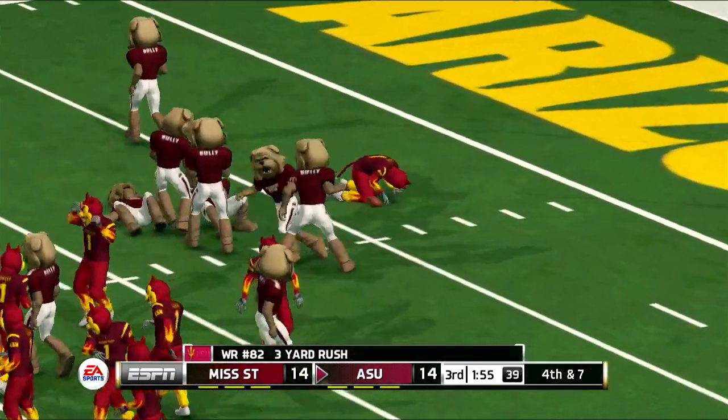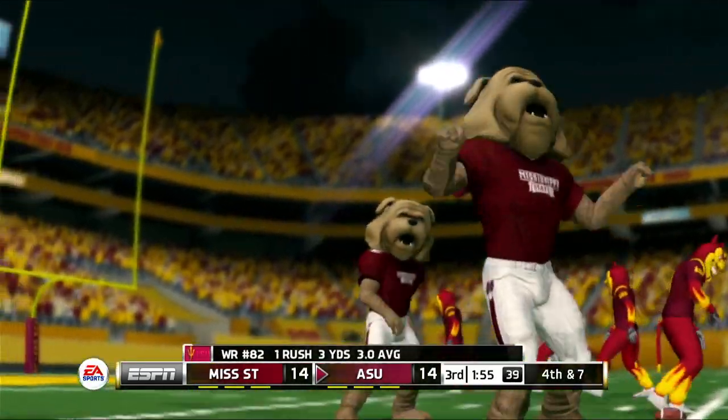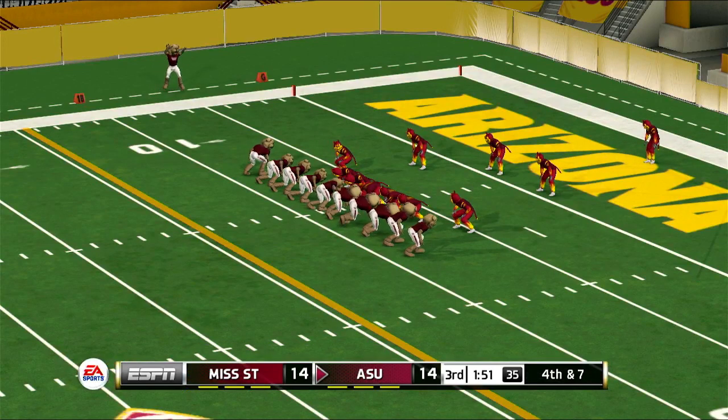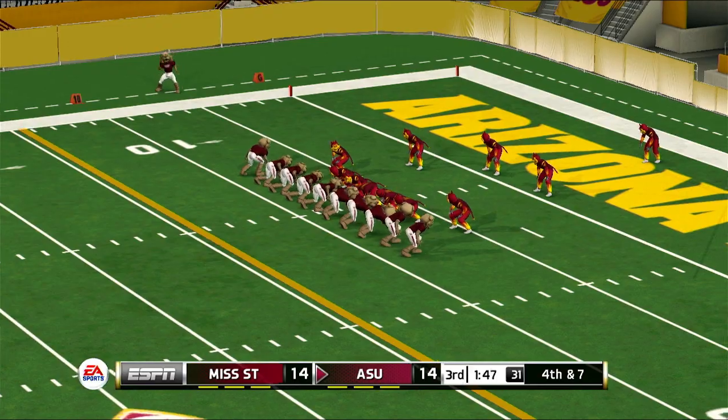He's taken down around the 7-yard line. And that was a nice stretch for the D there. Yeah, they really cranked it up a notch on that series. The punting team's got to give their kickers some time.